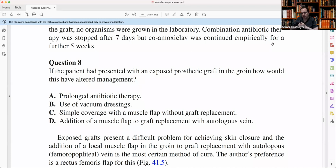But if you go there and you see the whole graft is easy to move and not incorporated in the tissue, then you have to remove the whole graft. This is the way I would think about it. Hussein, what do you think? And Ali also, and Hazim.